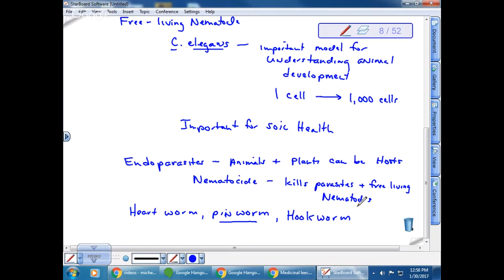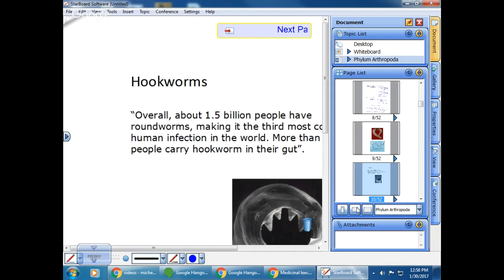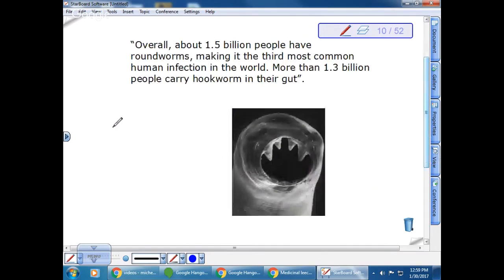Okay, so if we look at the hookworm in particular, so I went backwards. Next page. Okay. So hookworm is the most common roundworm infection worldwide. And this means that, let's see, how many people are there on the planet? There's over 7.5 billion, I think. So 1.3 billion people carry hookworm. And so when we look at its life cycle, it is an example of an endoparasite where the adult lives in the intestine.